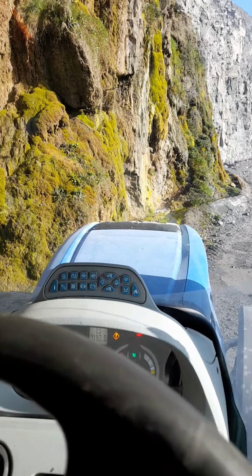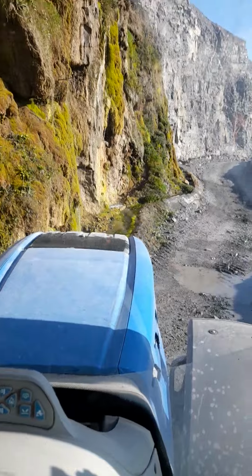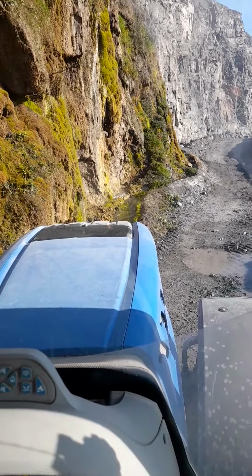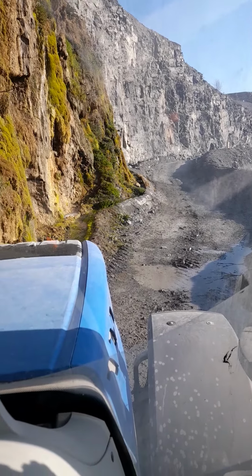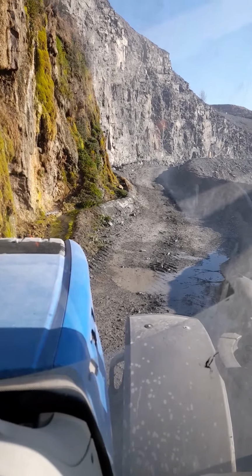And also, if there's a concrete spill on the road from a truck, we have to go out and take that off, because that can't be left to get hard on the road. If it gets hard on the road, the company is liable for anyone that might trip or have an accident on it from now to whenever.